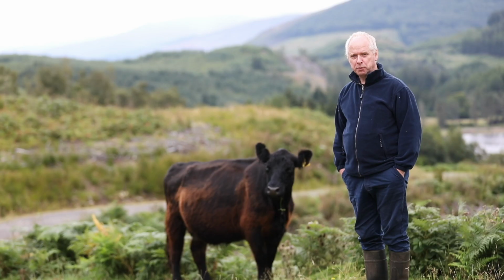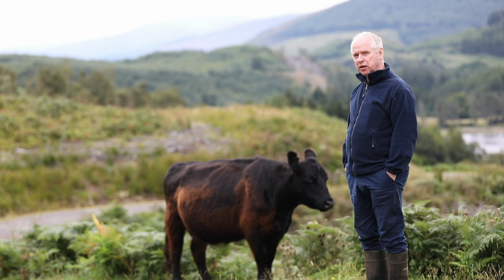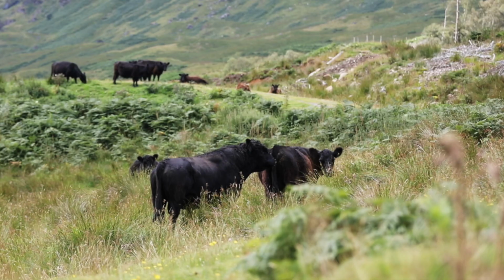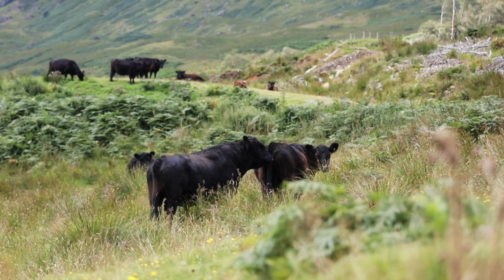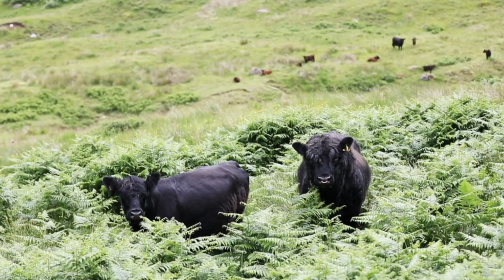My name's Peter Christie and I help look after the Galloways here at Lochdochart. We're standing here amongst the group of Galloways, the cows that we breed pure. One aspect of the way we run things at Lochdochart means that we've got older cows in the group that go to the Galloway bull.